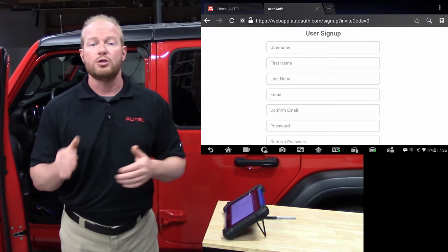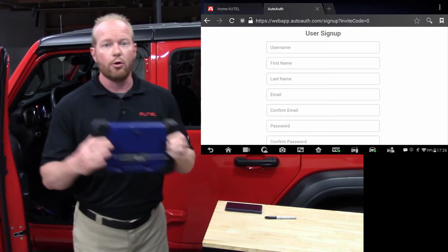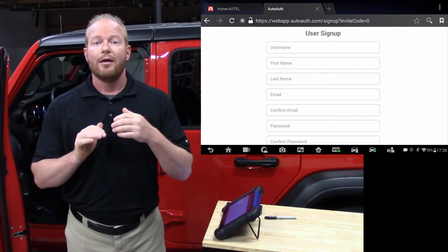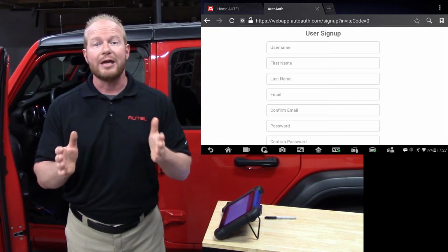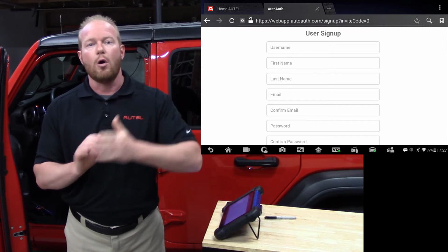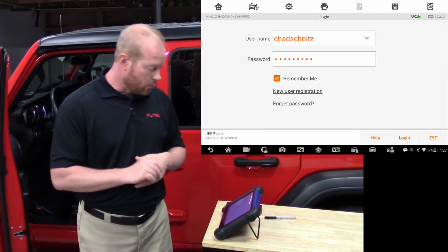The tool information is very critical. AutoAuth needs to know the model of your tool and the serial number. The serial number can be found on the back of the tool underneath the barcode. If the tool and the serial number do not match, your access will be denied. Make sure you take the time to enter the correct tool and the proper serial number into your AutoAuth account. Once that is done, you can use that username and password and enter it into the tool.